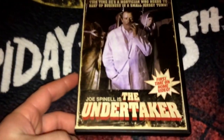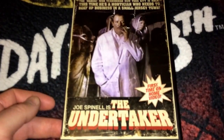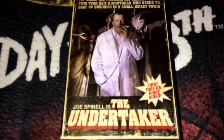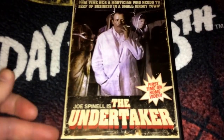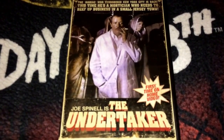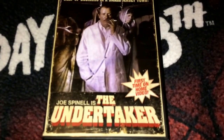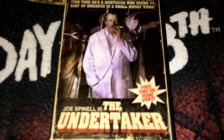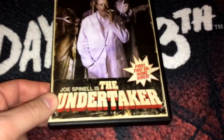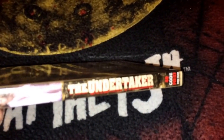And the next one here is another, I guess, kind of a downgrade, but this is one that I wanted to eventually collect as many of the Code Red titles as I can, Blu-ray and DVD. Many of you guys know that Vinegar Syndrome recently released the Blu-ray, which is phenomenal. They did a really good job on that. The picture quality and the sound is superb, and the slipcover that they have is really nice. Glad to pick this one up from Code Red though, and this is Joe Spinell's last movie. And this is Code Red Spy number 40.